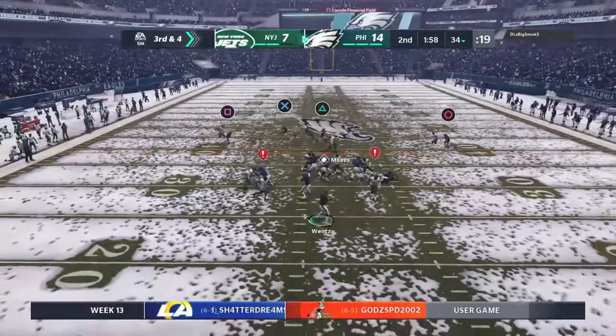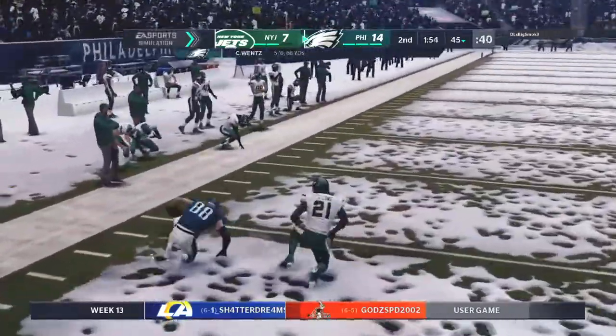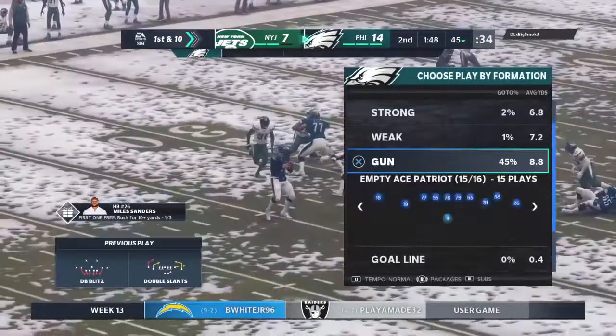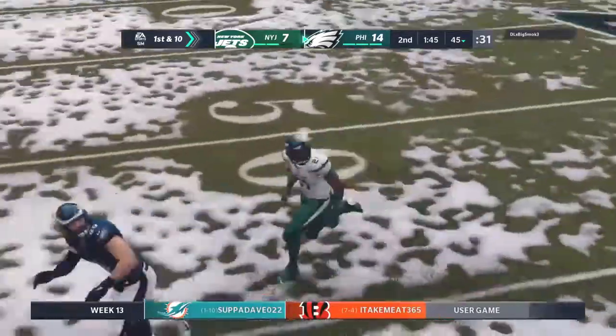From the gun on 3rd down, Wentz. Throwing left side here, and it's complete. And he is going to have an Eagles first down as they're able to get the third down conversion. It's an Eagles first down on a gain of 11. 45-yard line.